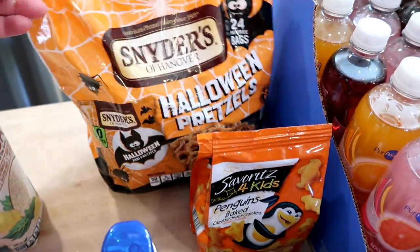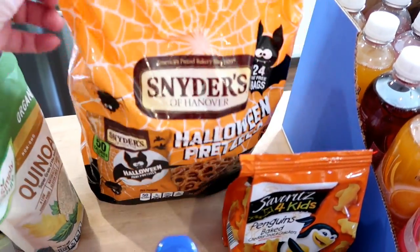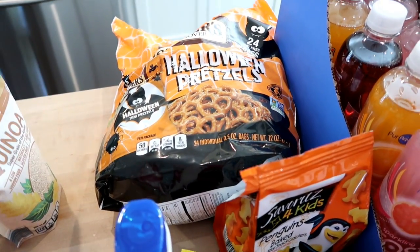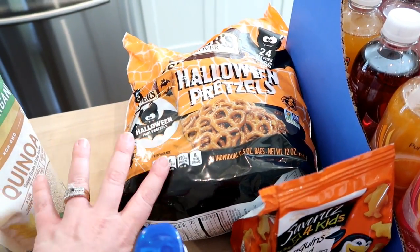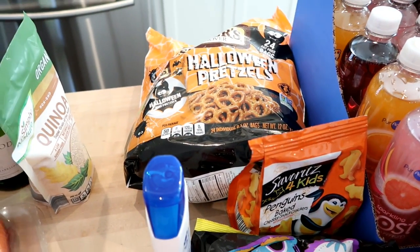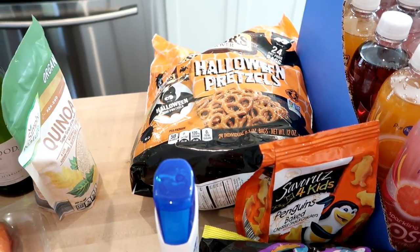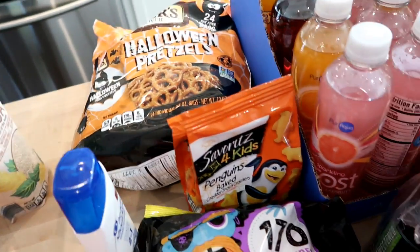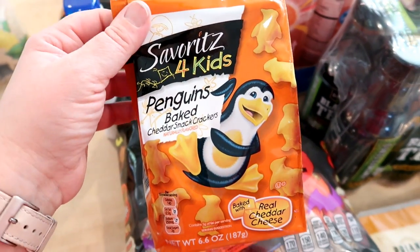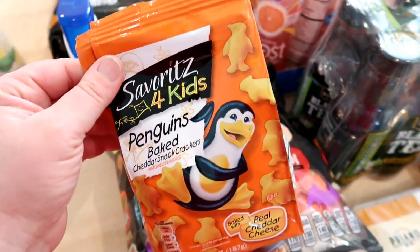I did also get, which I told you guys, the Halloween pretzels. I didn't get these specifically because they were Halloween. I got them because I like having packages of things like this in the pantry that we can grab for snacks, for like swim season is coming up, or for lunches and school and stuff like that. I also grabbed some of the cheddar penguins. These are so good. Like I said, I actually like these better than goldfish.